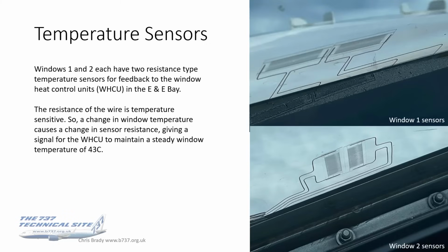Also visible, if you look down to the bottom of window 1 or down to the bottom of window 2, are these things. You've probably seen them 1,000 times, may or may not have wondered what they are. They're temperature sensors, and there are two of them, so you've got a backup. They're resistance type temperature sensors, hence why they've got lots of little zigzaggy lines. Looks a bit like the heated window in maybe a car rear window, only much, much finer. That's the resistive side to it.